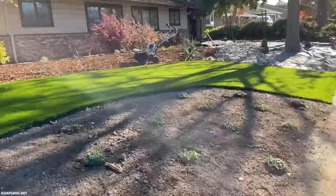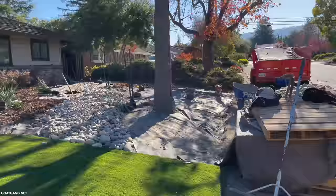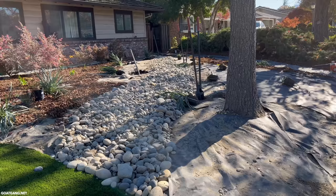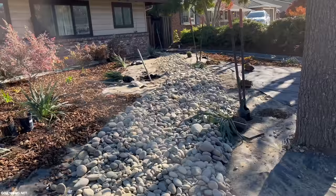So now we're doing this right here. As you see, obviously in the time lapse, this was much bigger. But when the homeowner came out, we were doing a final walkthrough. She was a very nice lady. I really like her a lot, probably one of my favorite customers. She was very concerned about how big this thing was. She's like, it's too big. So I said, okay, tell me how big you want it. So she wanted it like this.